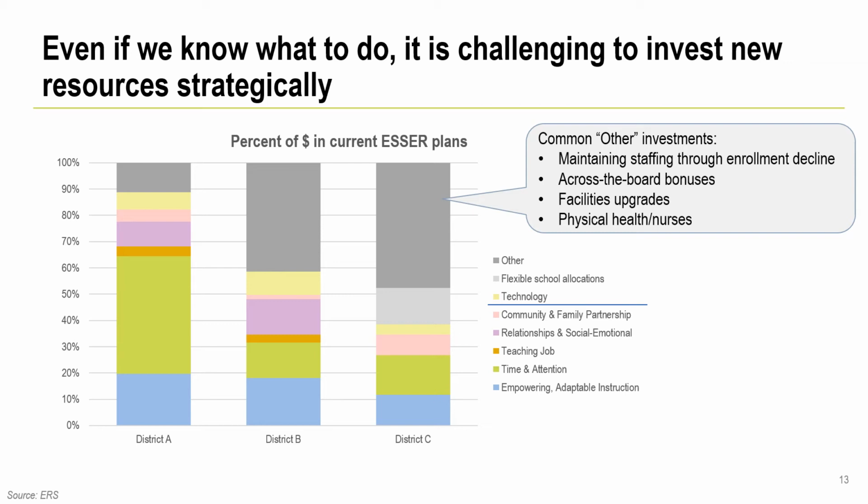Be wary of things that are across the board staffing increases, across the board compensation increases. Those things are often unstrategic and hard to sustain going forward and make a case for sustaining going forward. What we're saying is investments should be connected to a theory of action or a strategy for how they will address student needs or accomplish one of these power strategies.